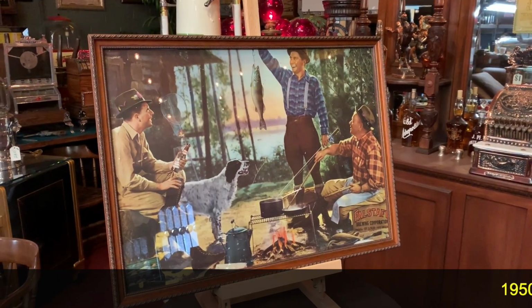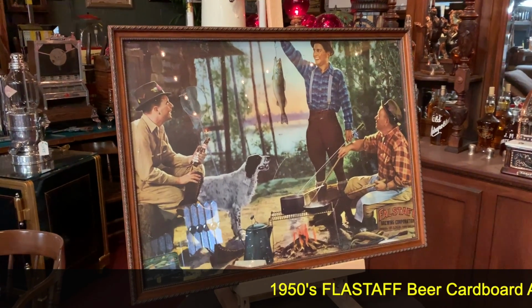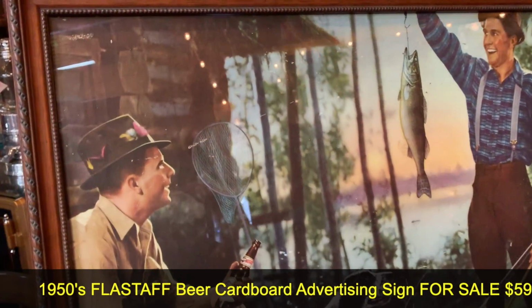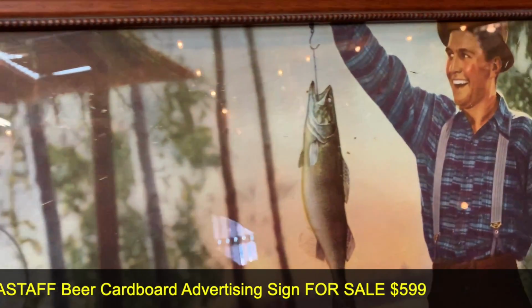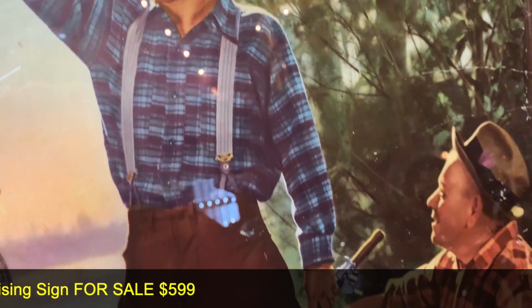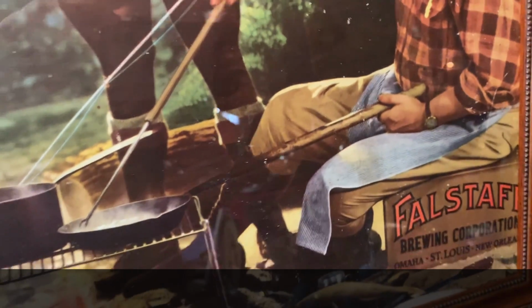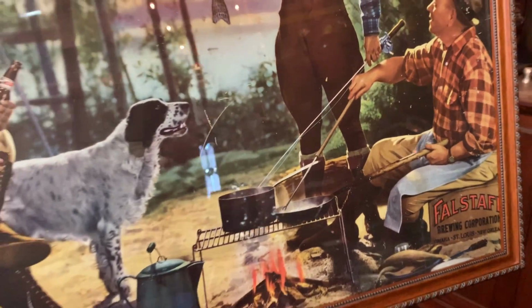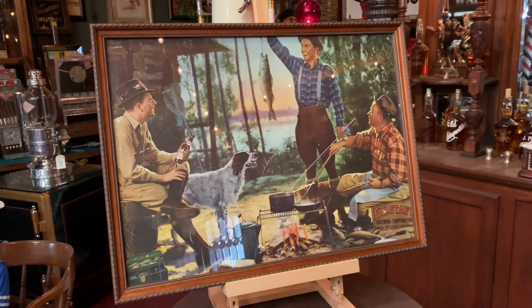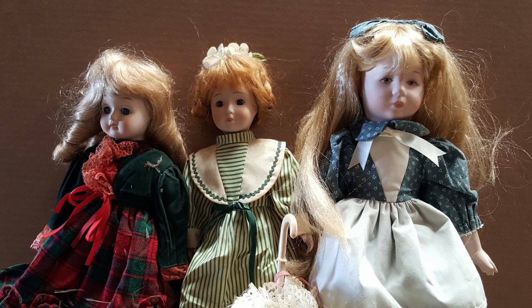Mantiques Network, how you doing today? What we have here is a 1950s vintage FLASTAFF ad depicting some guys out having a great fishing trip like the guys here. Although they go out and I ask them what they catch, and last time it was 0. This time they were thinking they were doing better because it was freshly stocked, and they came home, and of course Jaime is the only one that caught anything. So if you're looking for vintage advertising into FLASTAFF or just want a cool hunting fishing picture, this might be for you.